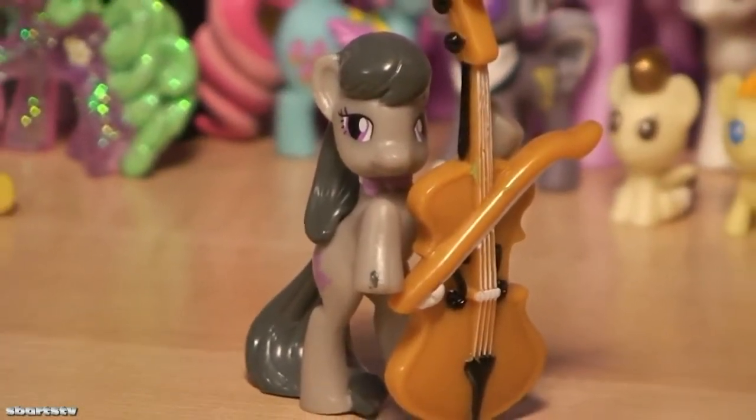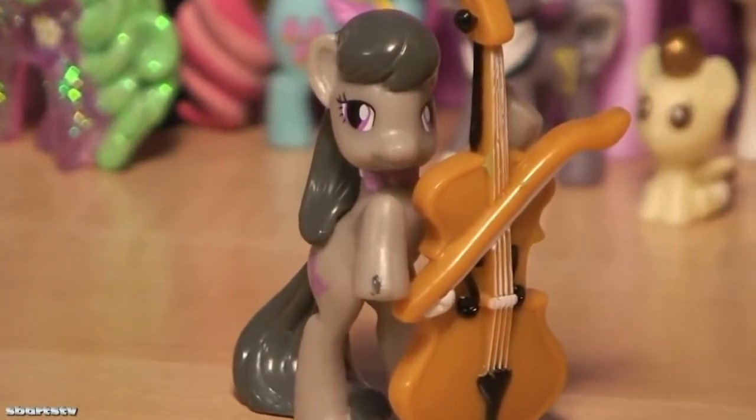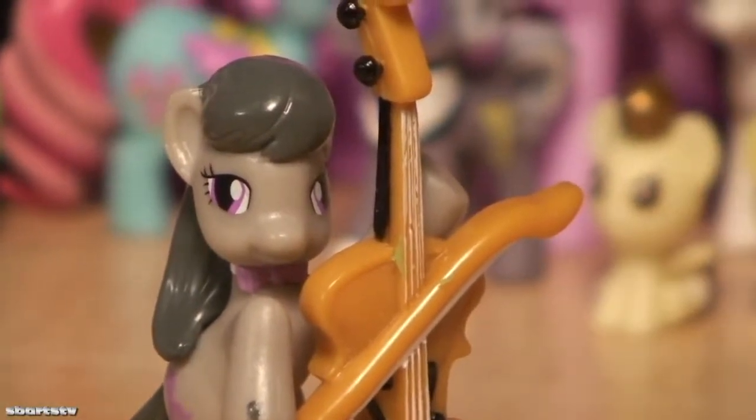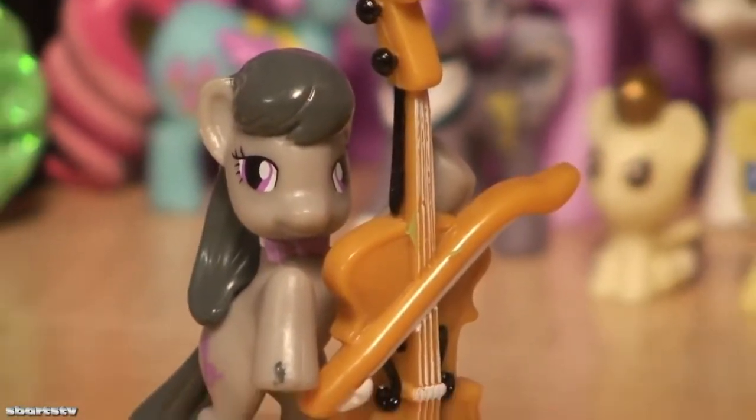So look, it's Octavia Melody. Octavia Melody is our pony of the day and our mystery surprise bag.